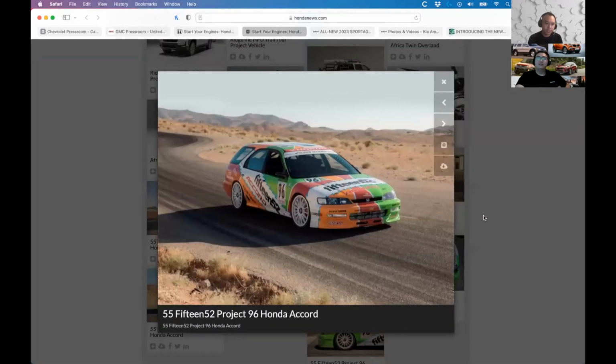Then they slapped in a K20C. That's the same engine as the Civic Type R. And the reason why they slapped it in there is because Honda's going to start to sell this K20C, this Civic Type R motor, as a crate engine, only for off-road use. So it's only for racing or whatever else. You can't use it in your next, whatever daily build that you want to do.